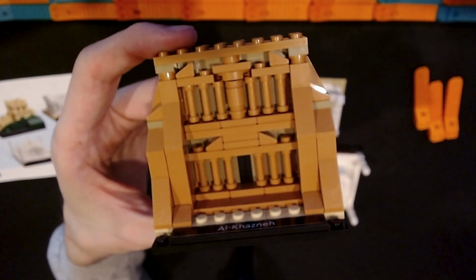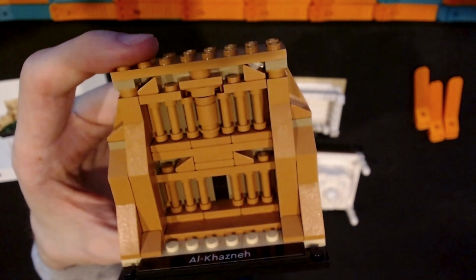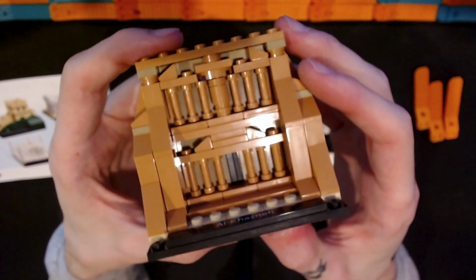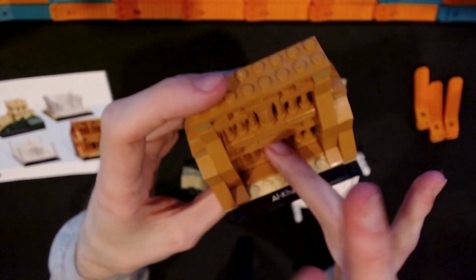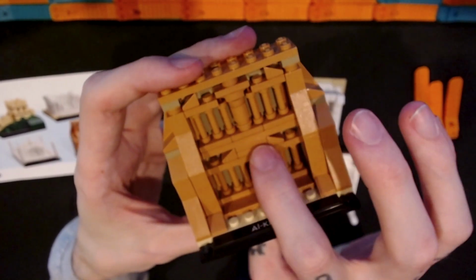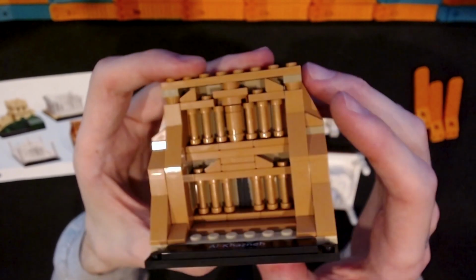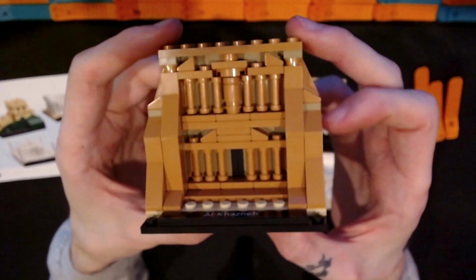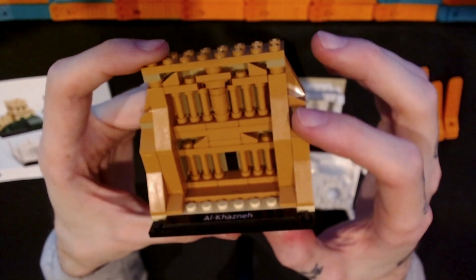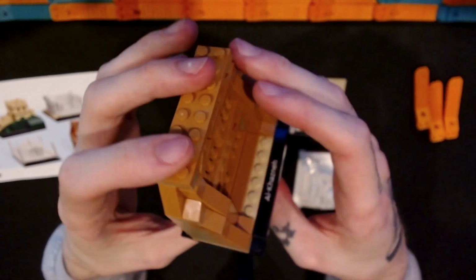Let me see if I can find my focus. I think all these column elements work really well. The center where those tiles meet are great. All the different layers in here, the slopes, this central column, and everything looks really, really great in this build. And even the changing of the angles here as it extends skyward is really, really good.